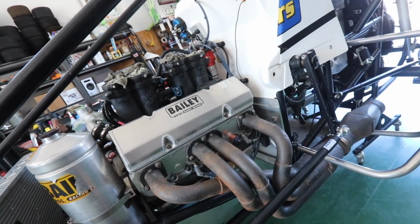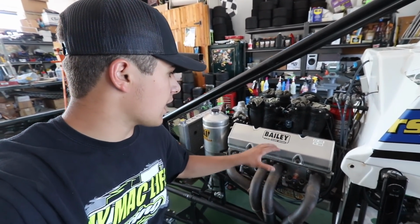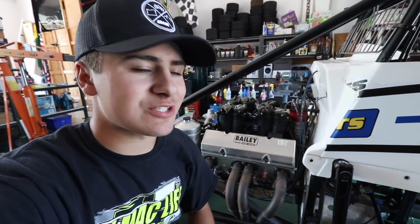Since I did wash though, I'm gonna pull all the plugs out. We'll back down the car, and then I'll pull the headers off and a couple other really small jobs, as well as finish up washing the wing and some tires.